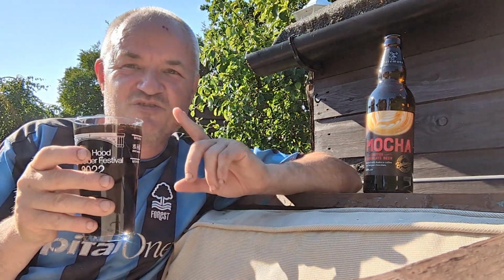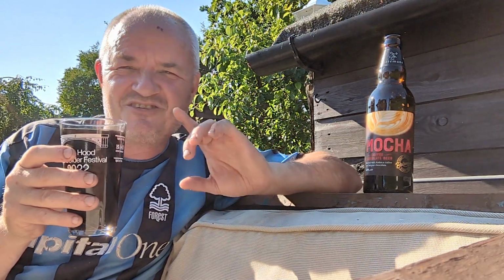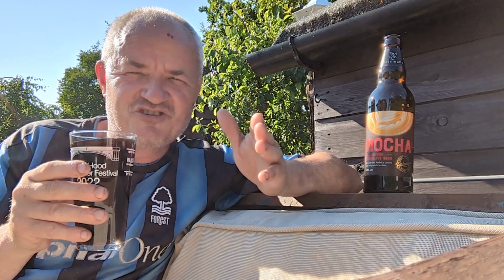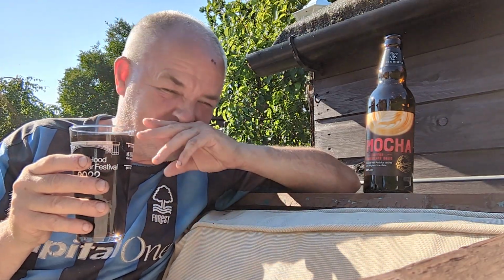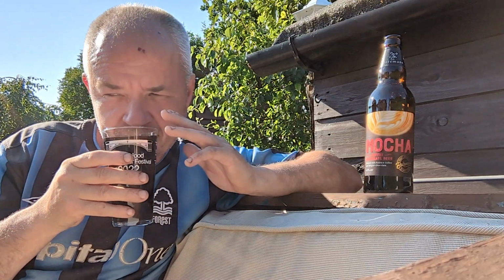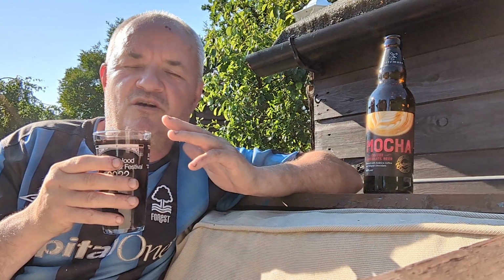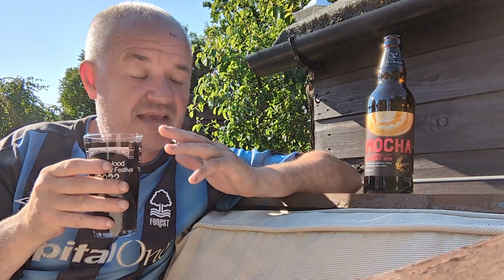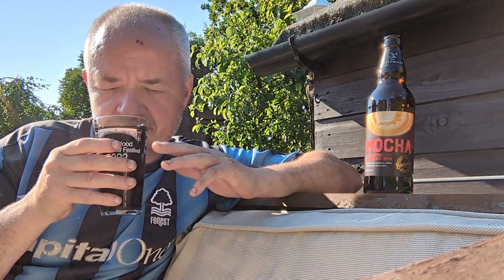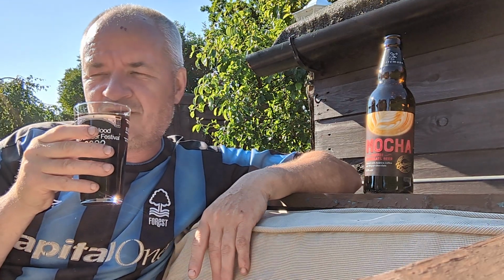I poured it that good. There's no head. It's not usual for me. Usually there's a big head. So that shows you how good my pouring skills are. I'm just lucky. So it's a black pour. Oh, the chocolate on the nose is heavenly. Yeah, Belgian chocolate, with that coffee following in behind. Whoa.